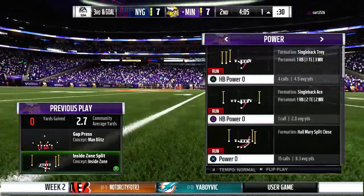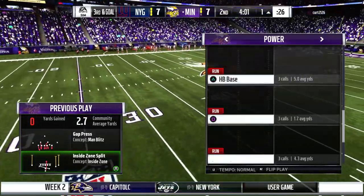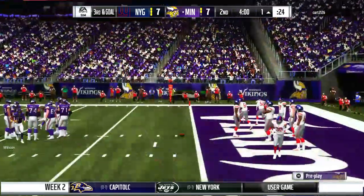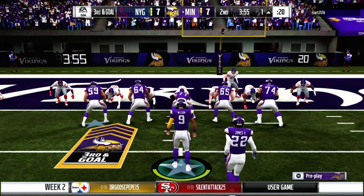Okay, we got 4. We got 4. Let's go, fellas. We got 4 down. Let's go. This is 3rd and goal.